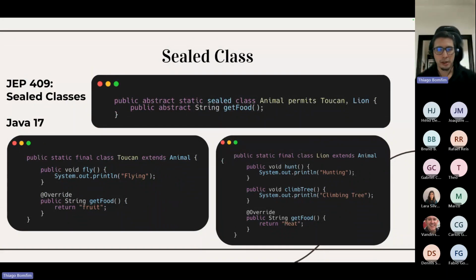Sealed classes provide more control over the inheritance. So as you can see here, the animal is an abstract class, and it's a sealed class, and it permits toucan and lion. And toucan and lion both are final. And why that? Because all permitted subclasses of a sealed class must be final, sealed, or non-sealed. Final means that no one can inherit from this class, and sealed means you still have control over the inheritance. Okay, amazing. We have that in Java 17.